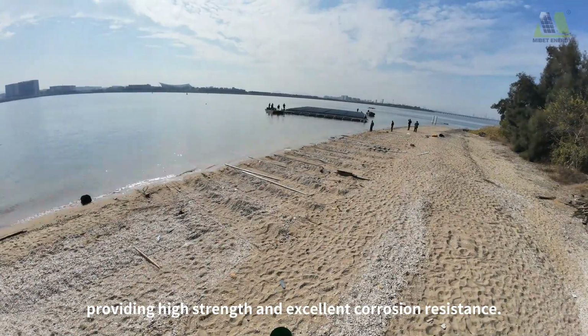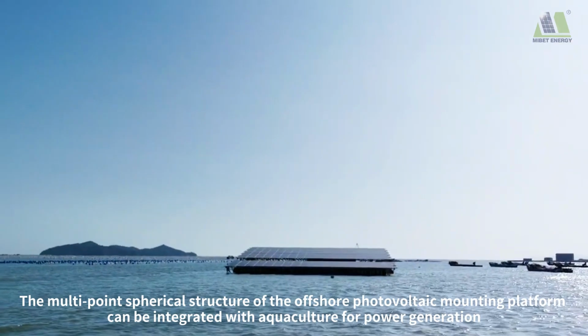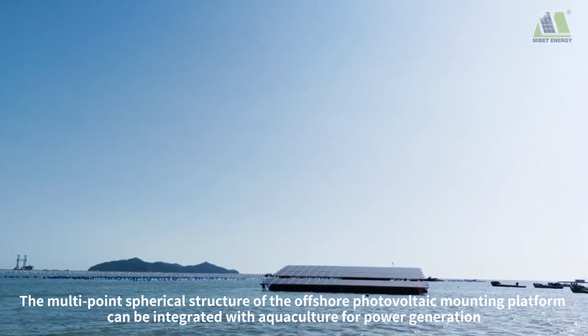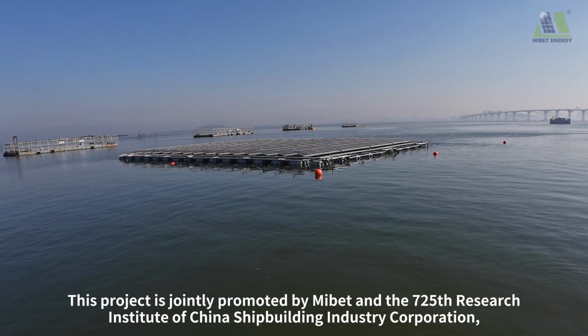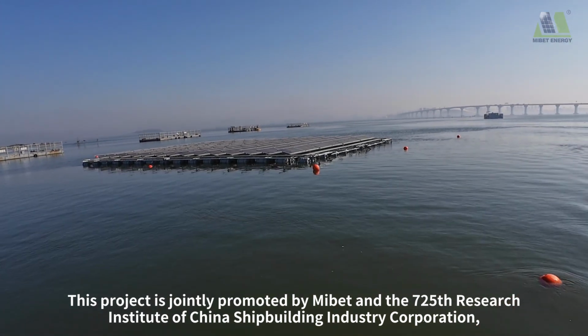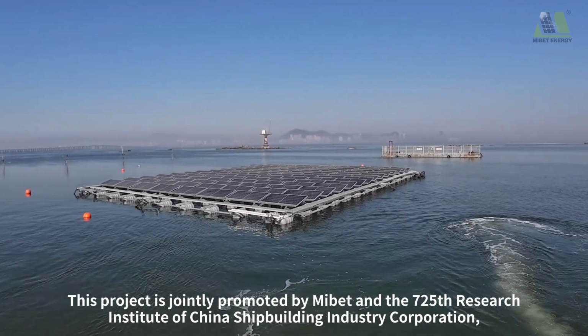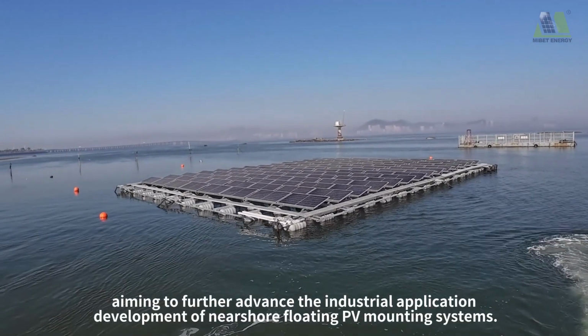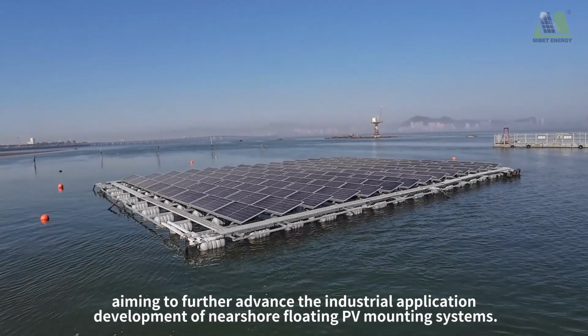excellent corrosion resistance. The multi-point spherical structure of the offshore photovoltaic mounting platform can be integrated with aquaculture for power generation. This project is jointly promoted by Mibet and the 725th Research Institute of China Shipbuilding Industry Corporation, aiming to further advance the industrial application development of nearshore floating PV mounting systems.